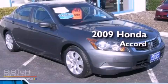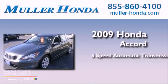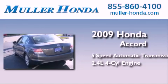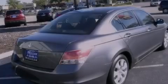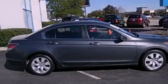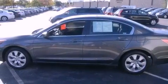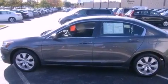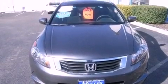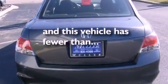This is a certified pre-owned 2009 Honda Accord. This four-door sedan has a 5-speed automatic transmission and an inline 4-cylinder engine. Features include aluminum wheels, a low tire pressure indicator, traction control and stability control systems, a 6-speaker audio system, performance tires, an illuminated driver's side vanity mirror, an engine immobilizer theft deterrent system, brake assistance technology, a power driver's seat, and this vehicle has less than 38,000 miles.